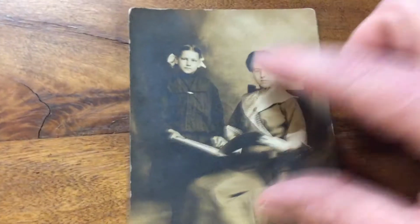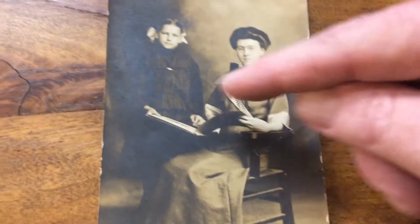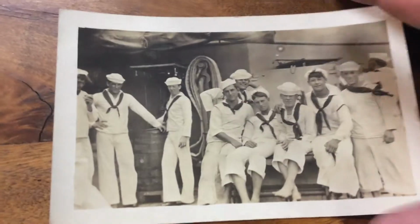This is a better example of a picture postcard. It also came in the same lot. I don't know if they're related, but this is a professional postcard of a woman reading with her daughter. Very nice photo. And then these are all the Navy ones. So you'd send a picture of the Navy. Hey, this is me and my boys. This is a leisure picture, but you could send that picture off. It cost you a penny.